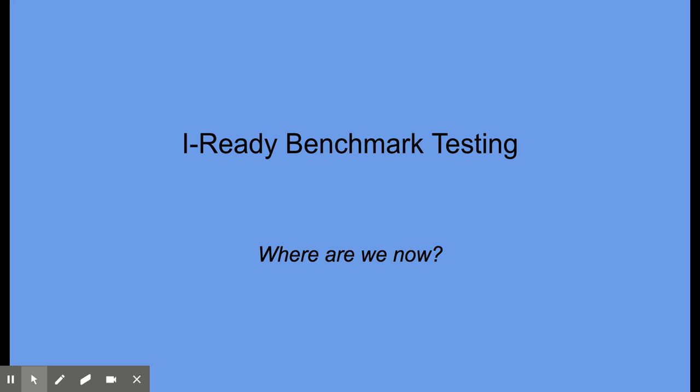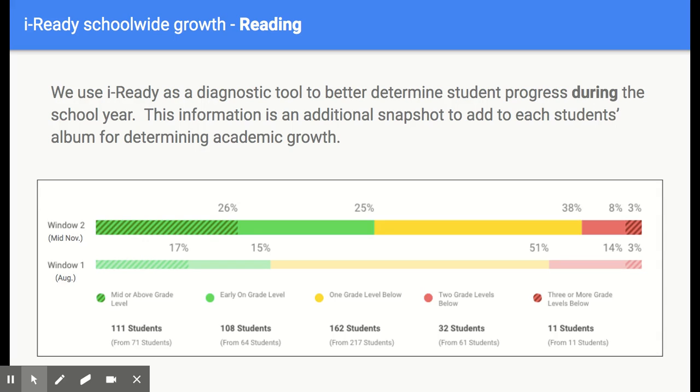Due to COVID cancellations, statewide testing was canceled last spring in 2020. The only current data that I have to show you today is from our iReady benchmarks. You may be familiar with the work your students do in ELA and math on iReady on their devices. iReady also has a testing feature that shows us how students are progressing at various points in the year.